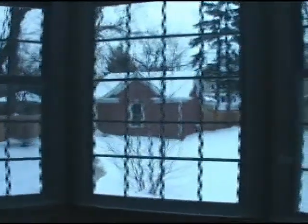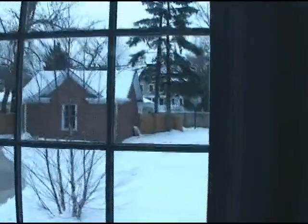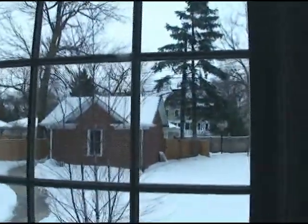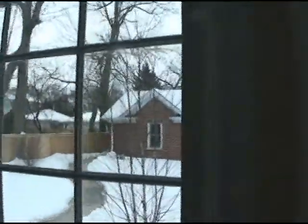There's 3 floors. It's about 5,000 square feet of living space. Nice sized yard. Nice sized backyard, a 2-car garage. It's all brick, which essentially will make it relatively maintenance free over its life.